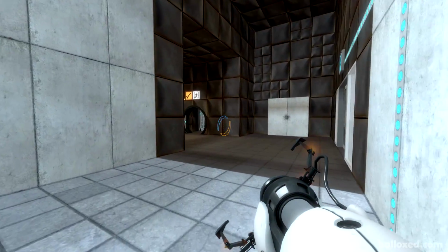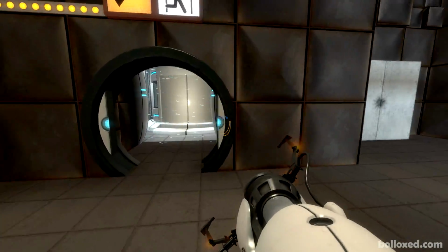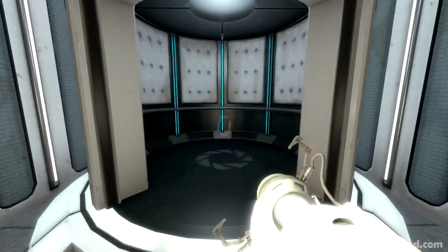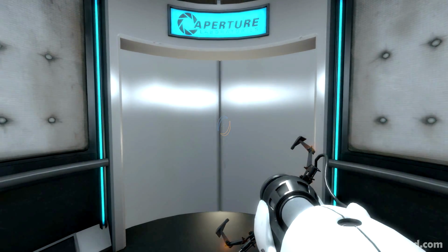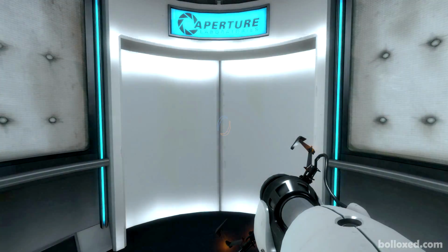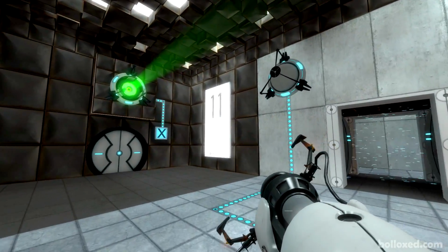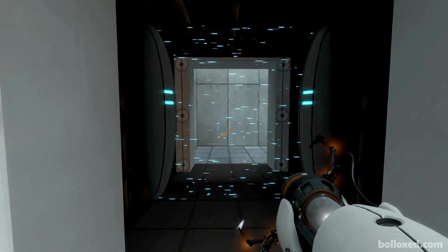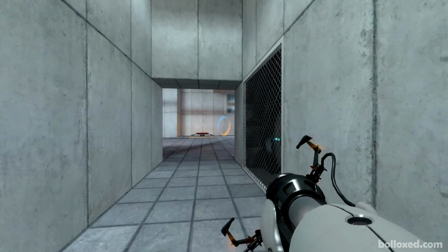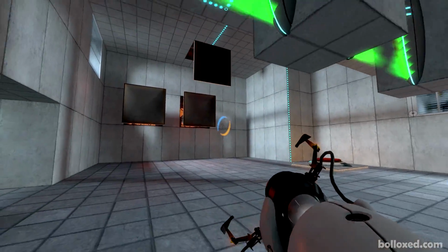Brute force tactics and barbaric approach to problem solving seem to be doing the job just fine. Fun fact, you will not be able to complete this test chamber without the use of your parietal lobe. Luckily, we have left it intact for just such an occasion.